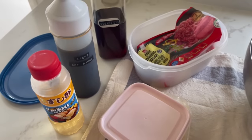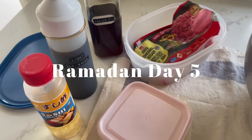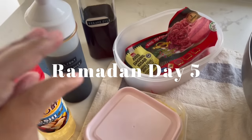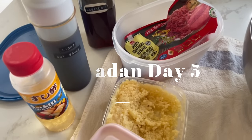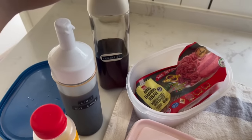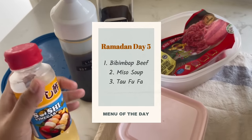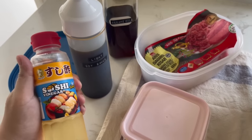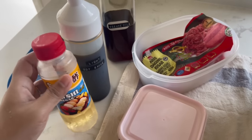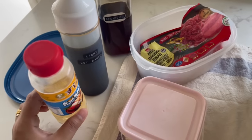I nak buat bibimbap beef hari ini. So this is all the ingredients untuk I prep daging. Daging kisar, I guna daging kisar. And then ada minced garlic, ada sesame oil, light soy sauce, and I nak tambah, try to tambah sushi vinegar. Okay, this one I used to make the rice ball previously, but now I nak cuba.